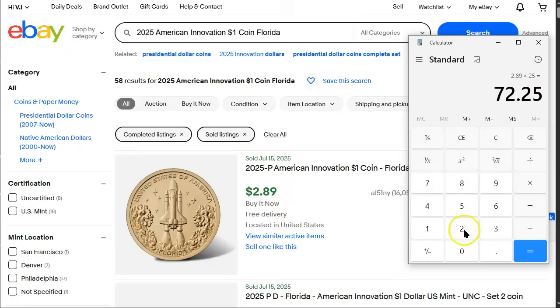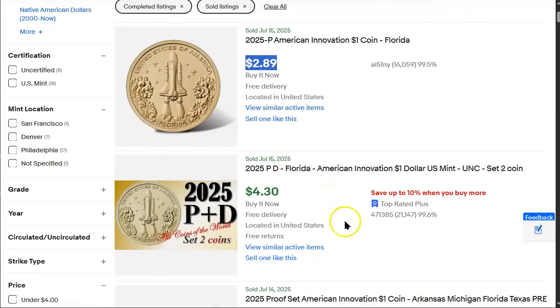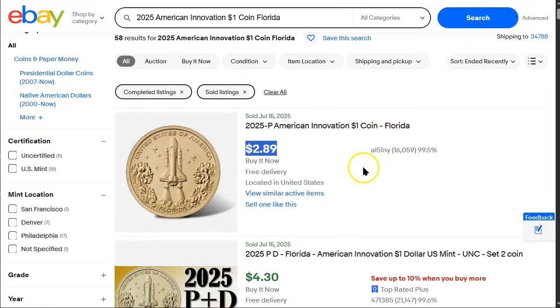Or let's just do 289 and then multiply that by the 100 coins in a bag. Yeah, you're looking at $289 when that thing was $123. So clearly, flippers are making money selling these bad boys individually. But the thing is, you got to work a little harder than just selling it for once, right? That's 100 different shipments as opposed to one.